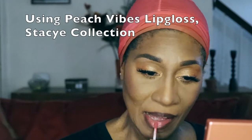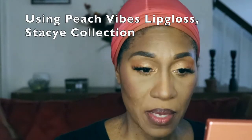And the lip gloss that I'm using, once again, is Peach Vibes. I really like this lip gloss. Nice opaque, peachy lip gloss to go right in line with the eyeshadow palette that I used. Going to use my e.l.f. makeup mist and set. Got to get a little bit more of this to set my face because I will be going out today.